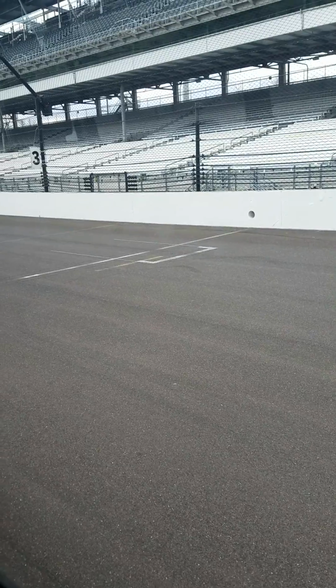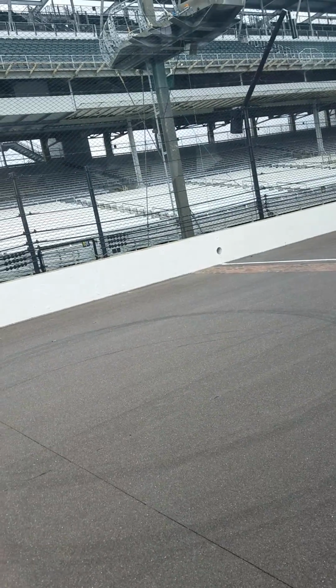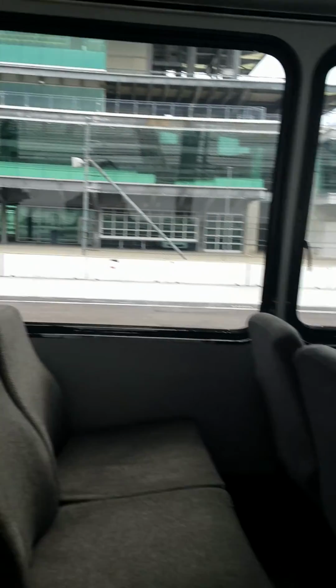The checkered flag is out! Goodyear makes a move! Little Al wins by just a few tenths of a second! Perhaps the closest finish in the history of the Indianapolis 500!